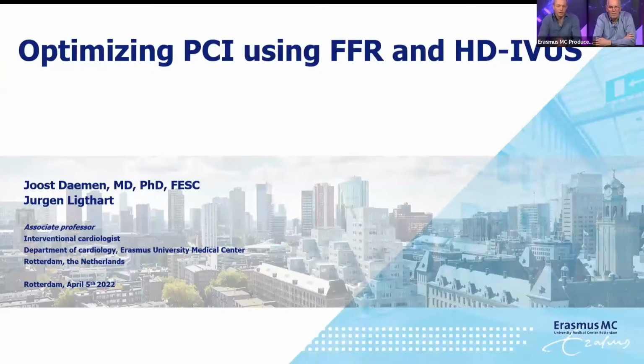And so what we want to do today, if we can bring up the slide set, is to bring you up to speed on how you could use your imaging and physiology tools in daily practice in order to optimize your PCI outcomes. We will do that by showcasing several cases in which we use pre and or post-procedural imaging and physiology in order to optimize our results.